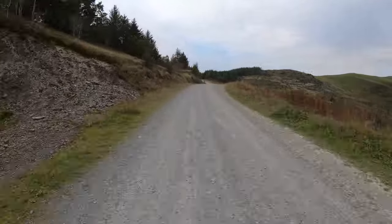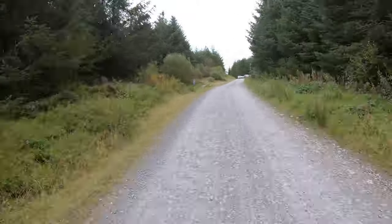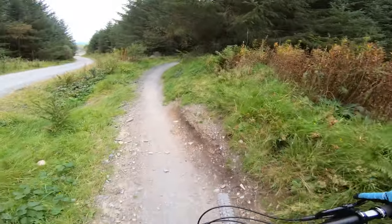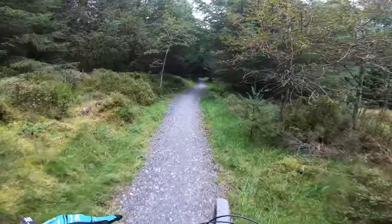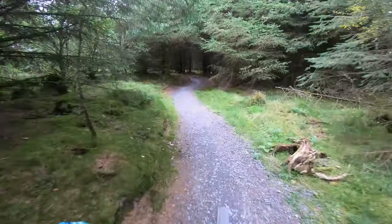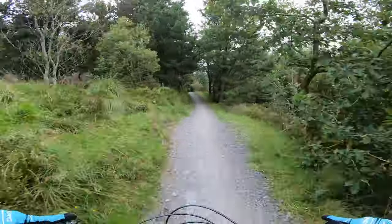Back in September 2020, we visited Bwlch Nant yr Arian, where I checked out the blue trail, which is called Melindwr. Right, and here we go. Still got a little bit of a climb here to go. This is where the fun begins. There is just an easy, short climb to the start of the trail.